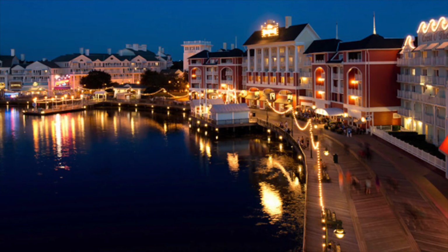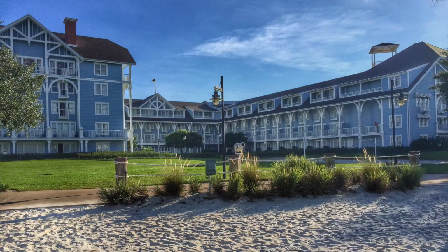Let's talk about Beach Club, Boardwalk, and Yacht Club. So I have stayed at the Boardwalk Villas, which is different from the Boardwalk Inn. I've also had the pleasure of staying at Beach Club. And all of these have the capacity to walk to both Hollywood Studios and Epcot.